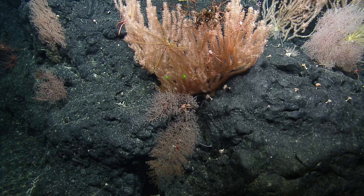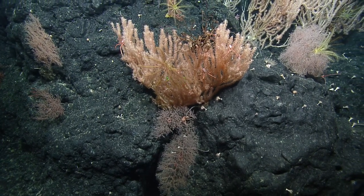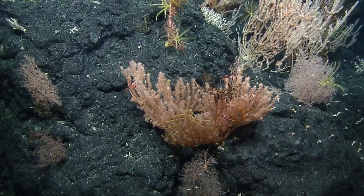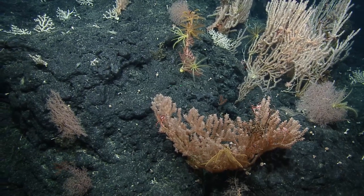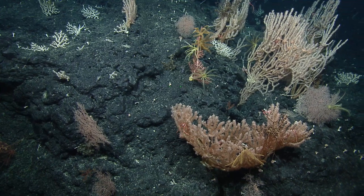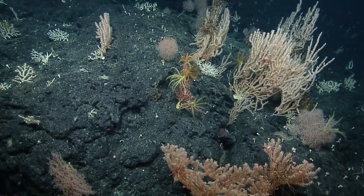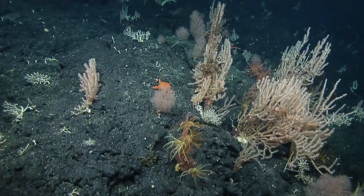Those are beautiful bamboo corals, probably Echinomuricea. We have some Chrysogorgia with crinoids. Look at all these crinoids. Oh, look at that one moving so beautifully in the water. Yeah, it could have been a demosponge as well, the yellow one, as Asaka pointed out. It looked more translucent for a demosponge, but it could have been.